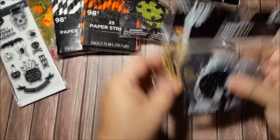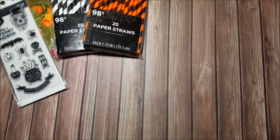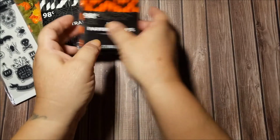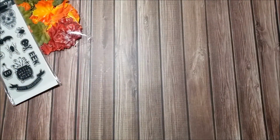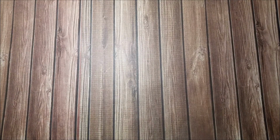And now let's go on to the exciting thing that I got that was also on sale, which I was totally not expecting. I was thinking maybe they put out some new Halloween paper or something like that. Sorry, guys. But they did not. So I ended up finding something else that I was truly excited about.